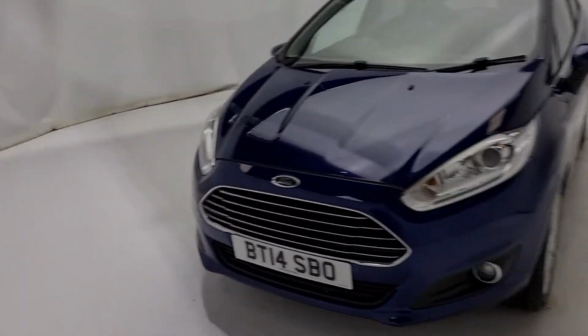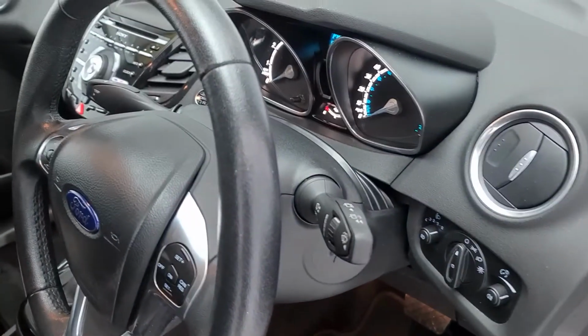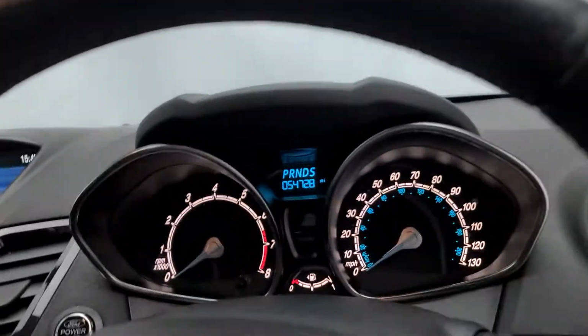So that's the outside. Let's move our way to the inside of the car, which is a really nice place to be. I love the way that Ford set their cars out. It's a real kind of future thinking setup. Seats in the back are really nice. There's certainly no damage or heavy wear to the interior. The mats in the car.